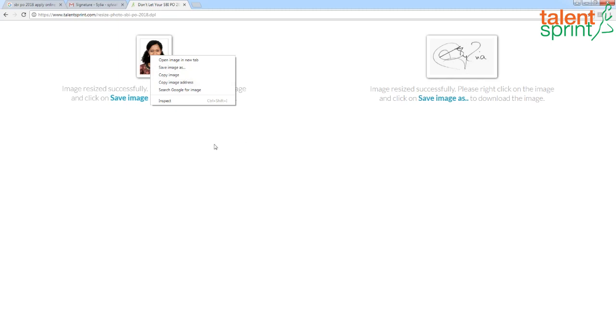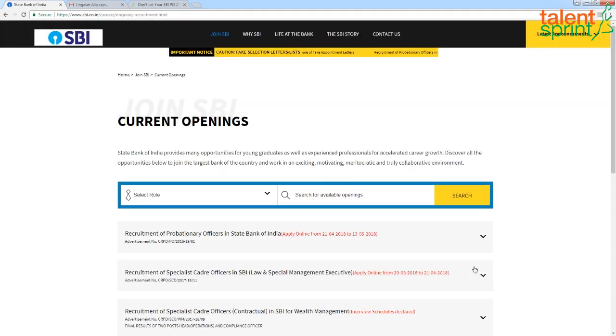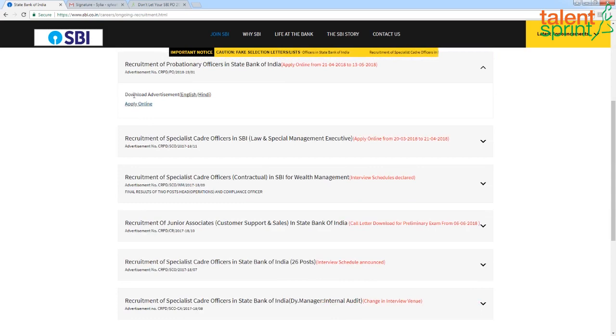All right, so once you've done this, let's get started with the application process. So SBI PO 2018 apply online. You have an option. It says here recruitment of probationary officers, State Bank of India. You can click there, and then the first rectangle box, right, it says recruitment of probationary officers in State Bank of India. This is the date, so you know it's current. Just click on the drop down box, and it says download advertisement. So irrespective of which medium you want to choose, whether it's English or Hindi, you can decide that, and then click on apply online.